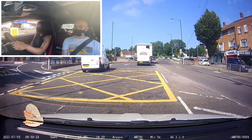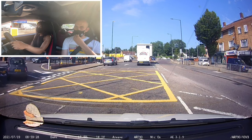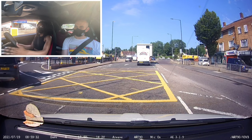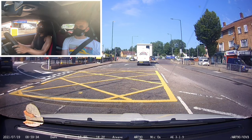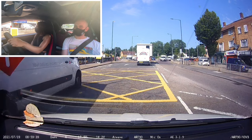So as you heard, she's contemplating going into the gap that's ahead. Yes, she can fit. There would be enough space for tyres and tarmac. Would it penalise her for not going? No, it's not a big enough gap for the examiner to be concerned. So, not an issue.